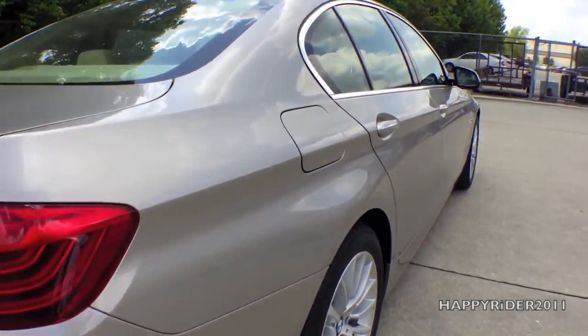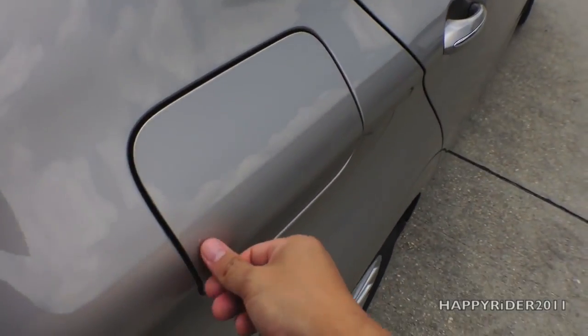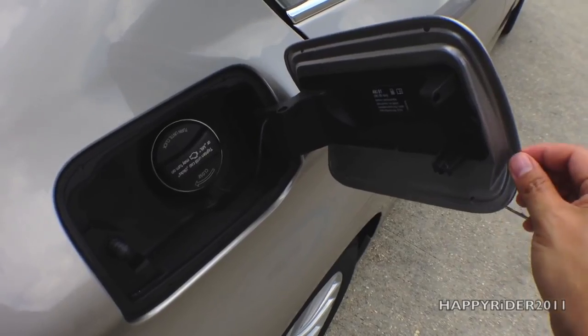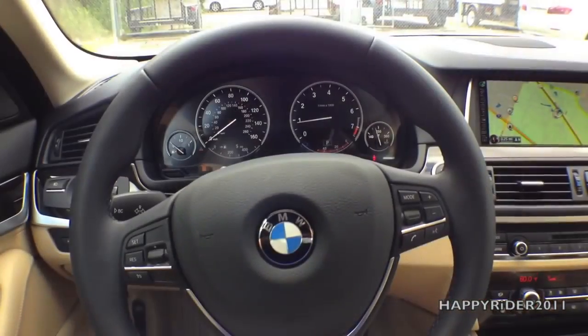As for the gas tank, just make sure the car is unlocked, push in to open, and simply push back to close.